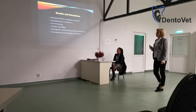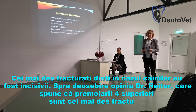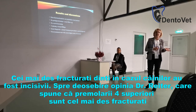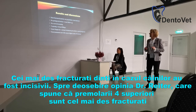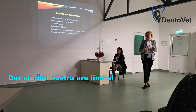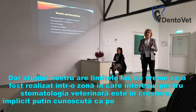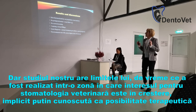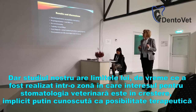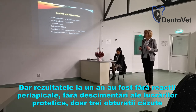As results and discussion, most of our fractured teeth were incisors, unlike Mr. Reiter, who reported that the maxillary fourth premolar is the most fractured tooth in dogs. But our study has its own limitation, as it is done in an area where the interest for veterinary dentistry is increasing. But we had no periapical lesion at 1 year follow-up, no crown loosening, only three missing coronal fillings.